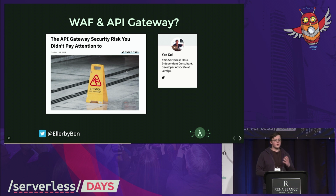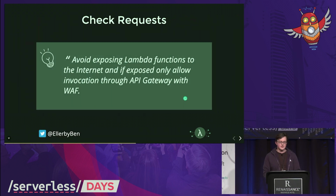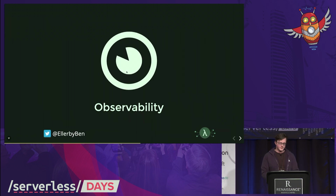Yan Cui, who's an amazing AWS serverless hero, produces loads of content, and wrote a very interesting article at the end of last year on API Gateway and its security risks. I'd suggest when you use API Gateway, apply a WAF, but if you really want to jump deep into the details of that throttling, check out that article. It's an extremely in-depth analysis. The key thing here is to avoid exposing Lambda functions to the public internet, and when you do expose them, do it through API Gateway with a web application firewall.